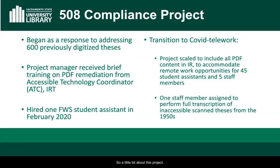So, a little bit about this project. The project began as a response to address 600 previously digitized theses. Elyse, our project manager, received a quick training on PDF remediation from our IT department, from their accessibility tech coordinator. We hired and onboarded a work study student assistant in February of 2020 who would be focused just on this project. So that was about a month before our campus closed.